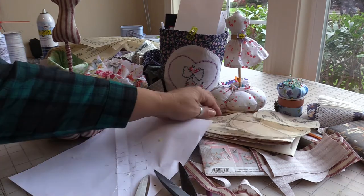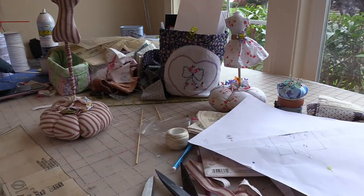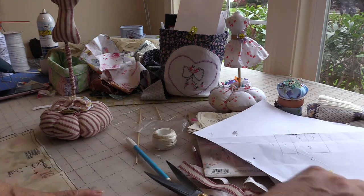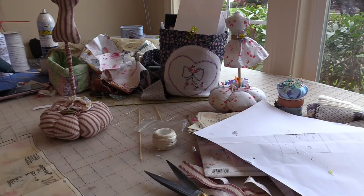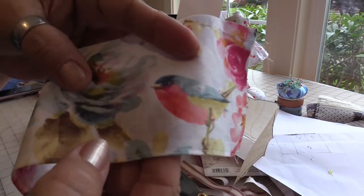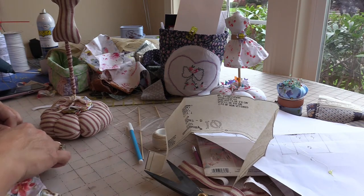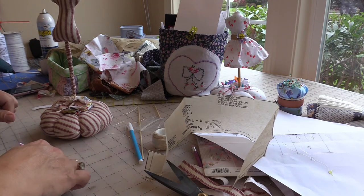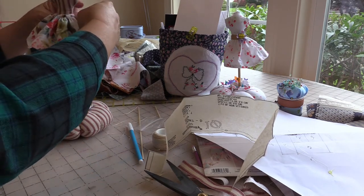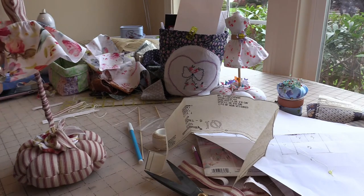Now she needs a skirt. All right, so I have a little hem. And I'm about to gather up the skirt using the bobbin thread on a basting stitch. Okay, I think that looks pretty good. I'm just gonna tie this on.